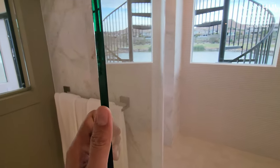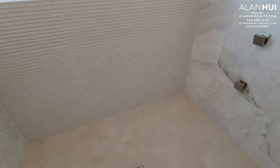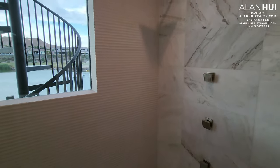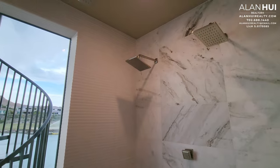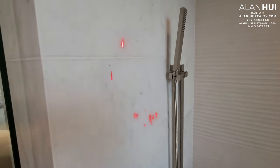There is a clear glass shower door. This also has a 3/8 inch tempered glass. We have a 3x3 tile flooring and a full height tile surround. There are also two shower heads, and they have installed a rain shower head. There is also a handheld shower as well as a seat.